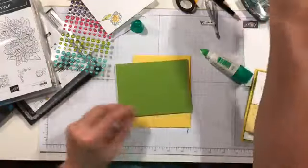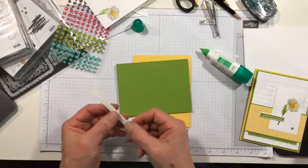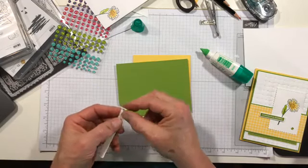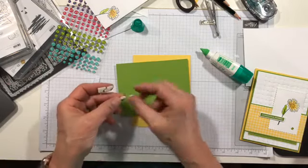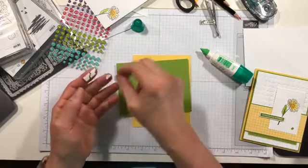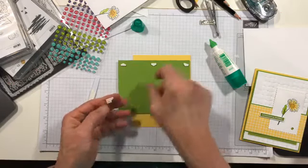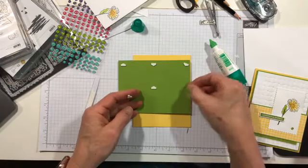Finally, let's get some dimensionals on this card front, because a card front needs dimensionals. It's part of the description of card fronts, I'm pretty certain. Oh, good. So I've gotten myself all dimensionalized here. Okay, there we go.